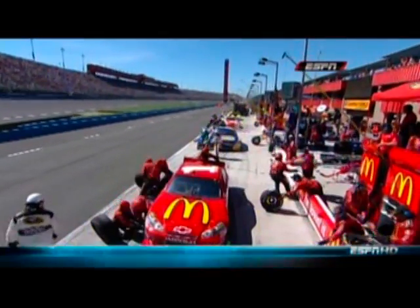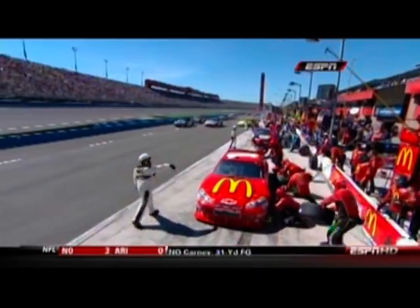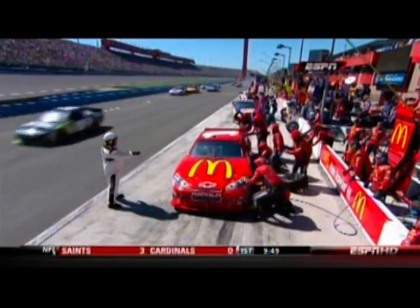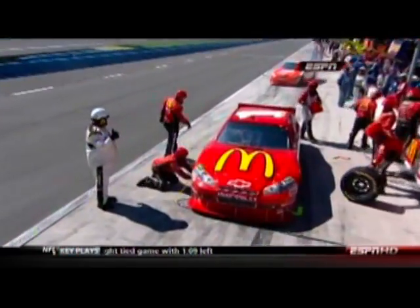The NASCAR official steps into the lower left-hand part of the picture. He watches a tire changer put the wheel back on, and then he starts waving, no, you've missed a lug nut. You'll be penalized if you leave. So crew chief Bono Mannion says, you know what, while we're here, let's put a spring rubber in the left rear. Let's work on the car a little bit more and fix that loose race car, but it cost him a ton of time.